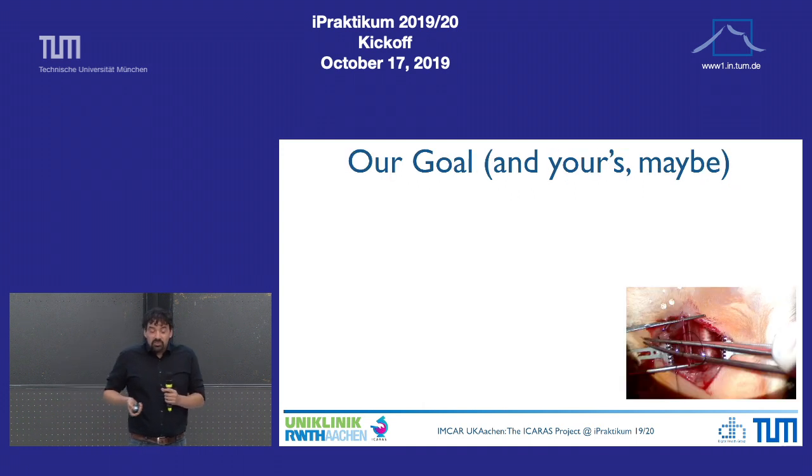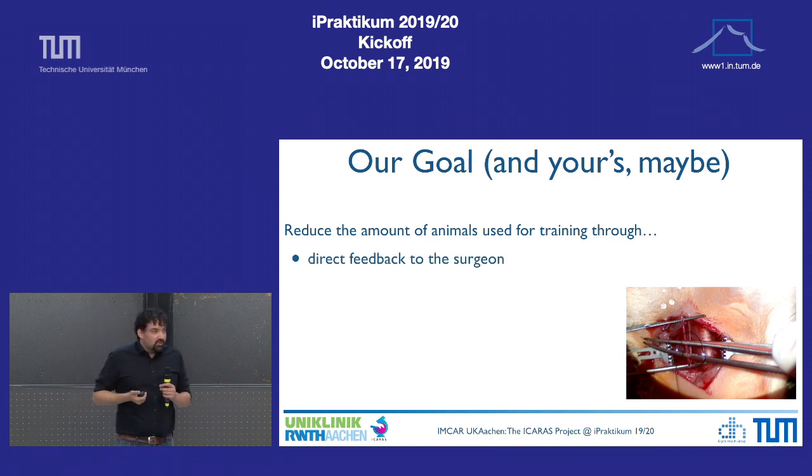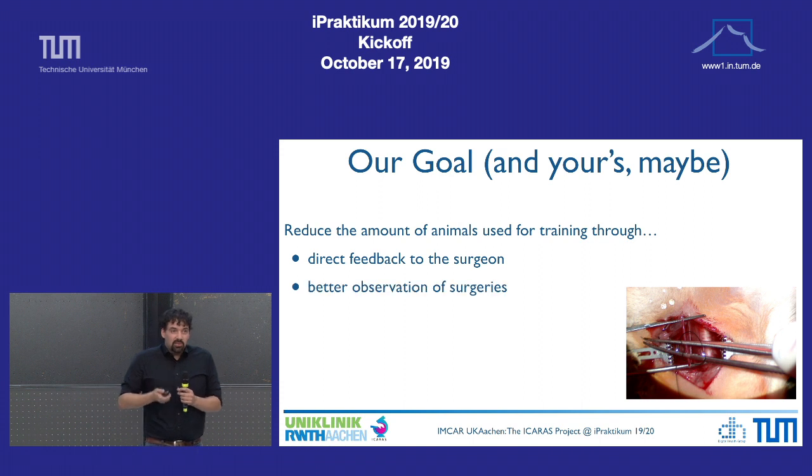And this is our goal, and hopefully also what your goal will be when you join our project: we want to reduce the amount of mice used in training through, first of all, direct feedback to the surgeon. So we want to have a supervisor, who can see what a person is operating on, be able to intervene directly in the view path of this person, so that you don't have to stop someone and tell them, oh, look up, stop your surgery, I have to tell you something, because that will interrupt their process, and you might lose an animal just because someone is not paying attention anymore to the animal. So we want to get direct feedback into the view path.